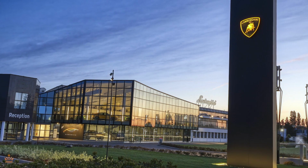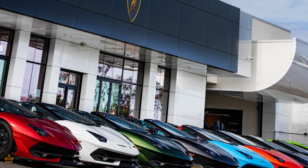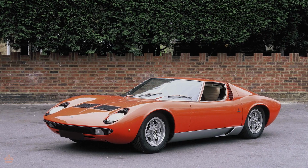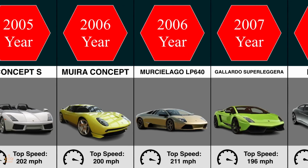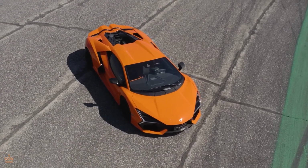Before we start, let's take a quick trip down memory lane. Lamborghini, known for its iconic supercars, has a rich history that dates back decades. From the legendary Miura to the groundbreaking Aventador, each model has left its mark on the automotive world. Now, as Lamborghini approaches its 60th anniversary, the unveiling of the Revuelto marks a new chapter in the brand's legacy.